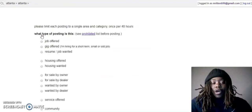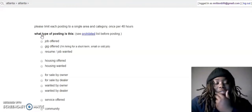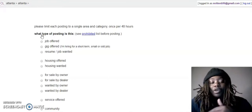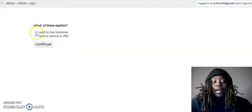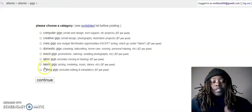I want to do the whole city of Atlanta. You can choose different parts of where you pick, the east, the west, however you want to go. I just click the whole city, and you'll go to a gig offer. All right, I want to hire someone because that's what we're doing. We add it to our team. And you would want to click computer gig or creative gig.